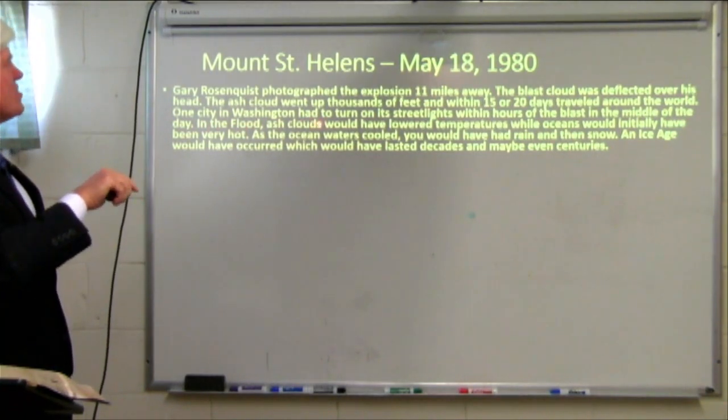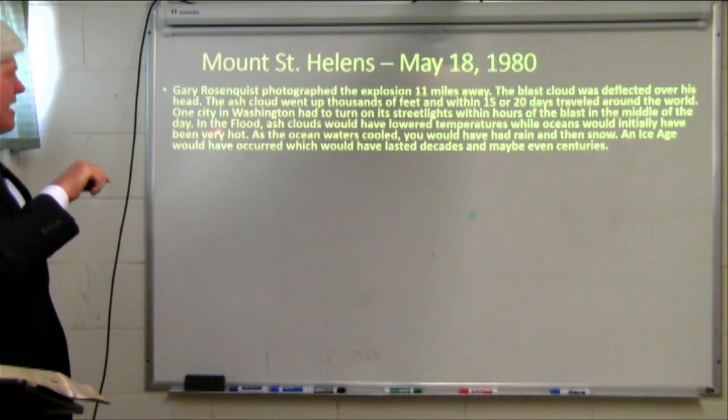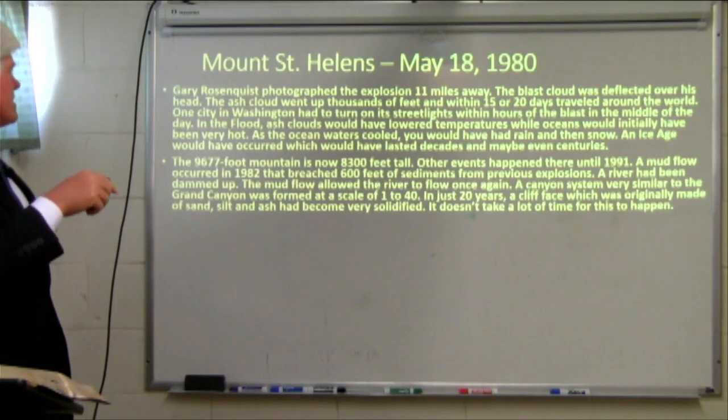One city in Washington had to turn on its street lights within hours of the blast in the middle of the day. In the flood of Noah's day, ash clouds would have lowered temperatures while oceans would initially have been very hot, as we talked about last time. As the ocean waters cooled, you would have had rain and then snow. An ice age would have occurred, which would have lasted decades and maybe even centuries.